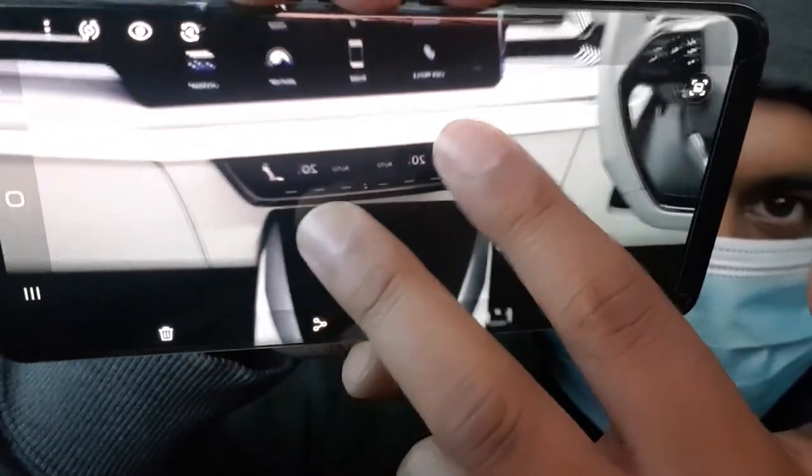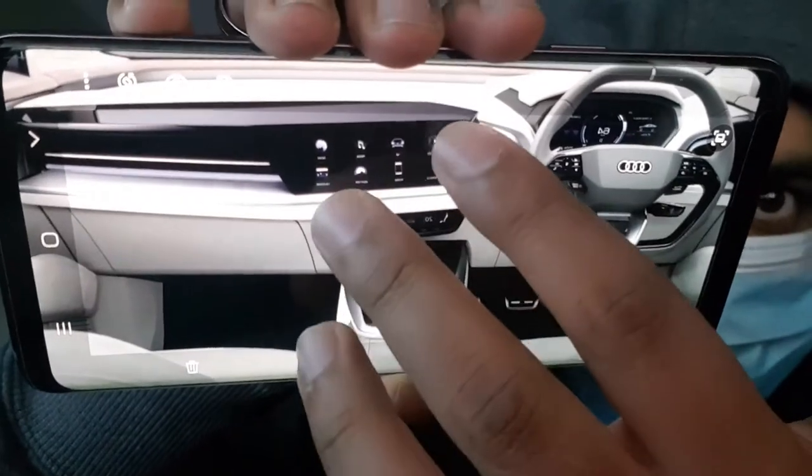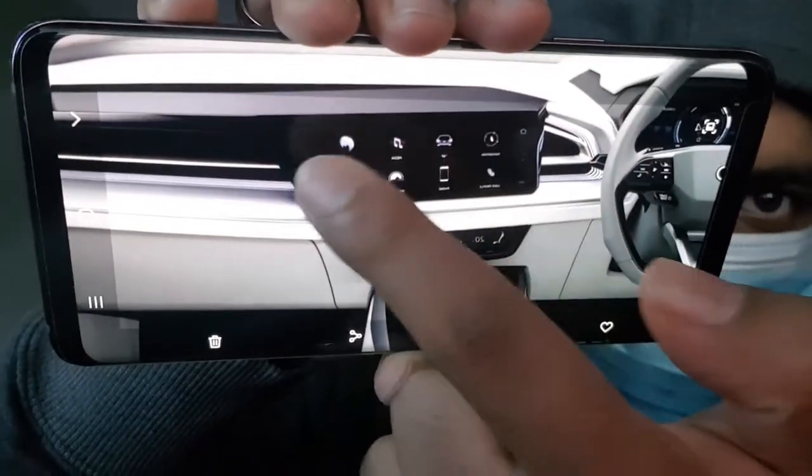You've got the AC and stuff there. There's not much; I think most of the controls are on there. Most of the things are on the display in the middle. But yeah, it looks very interesting.